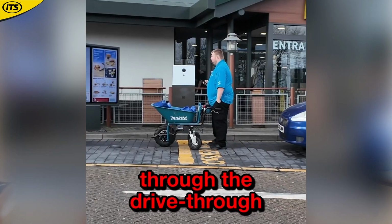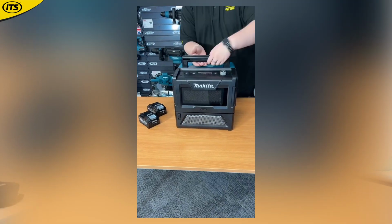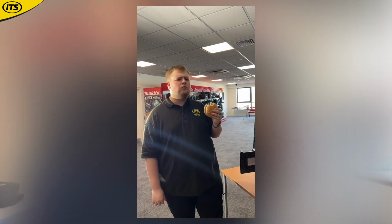We did have dinner with Makita last night, which was quite interesting. There were a lot of comments made about us taking the wheelbarrow to McDonald's drive-through, which was very much a topic of discussion. Alongside us with the Makita microwave, heating up a Rustler's burger. Both of those were pretty big topics of discussion.